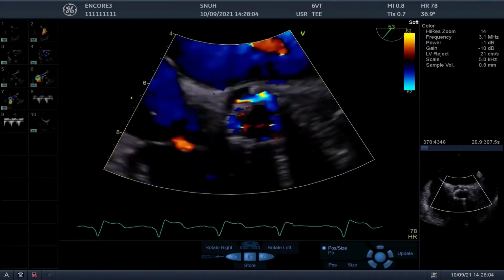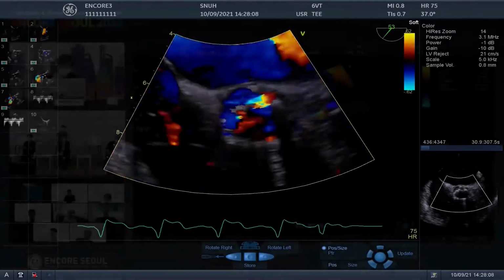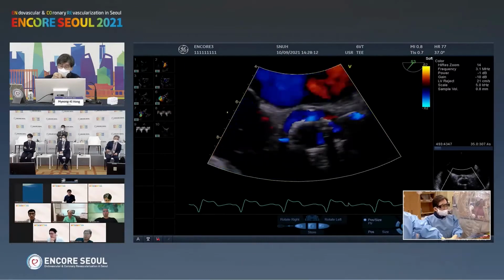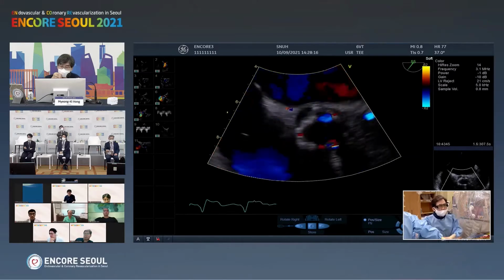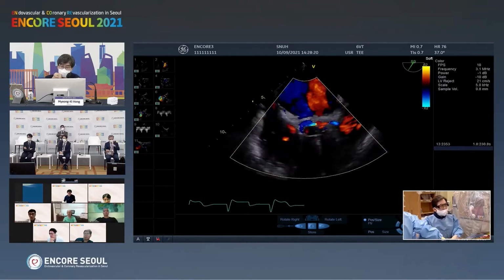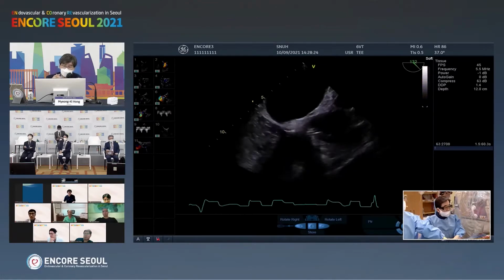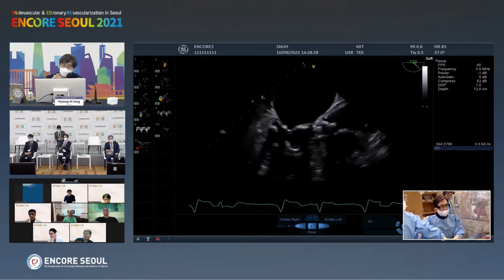The paravalvular leakage assessment is not useful before release of the valve because the uppermost part is captured in the sheath. Thus, such a feature is not maintained after release. Okay, how about the depth? Yes. Okay.